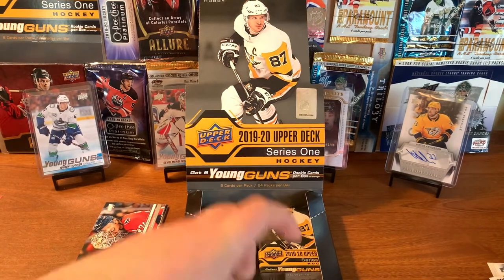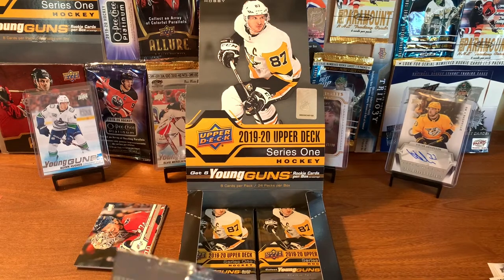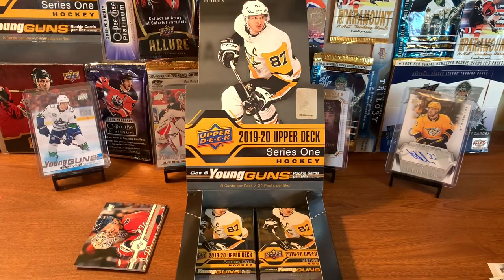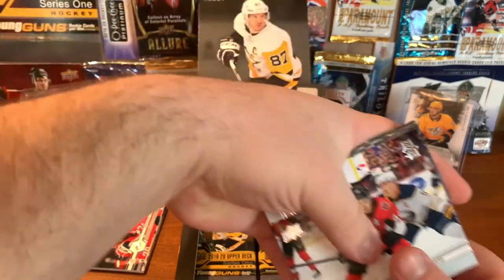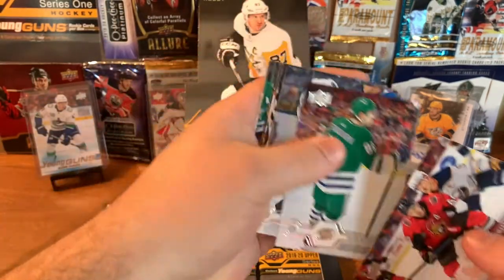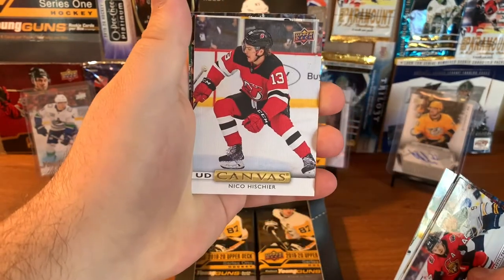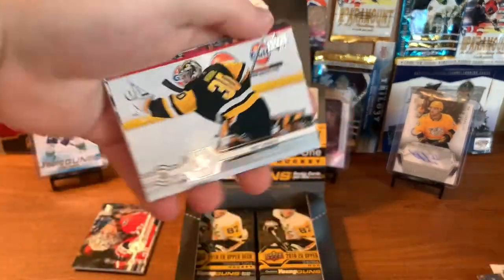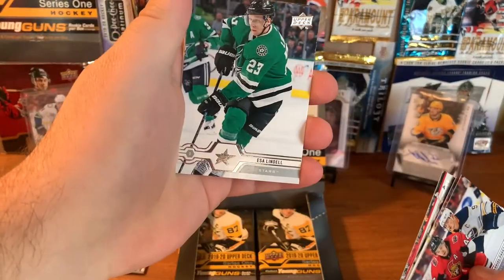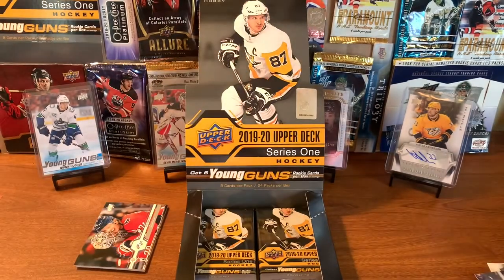All right, on to the next pack. Try to go a little faster. I understand there's a lot of cards to get through in these packs. All right, we got a Jean-Gabriel Pageau, Teuvo Teravainen, Jake DeBrusk, Shea Theodore, UD Canvas of Nico Hischier. That's a nice card. Matt Murray, Esa Lindell, and David Krejci.